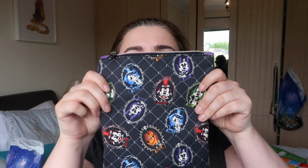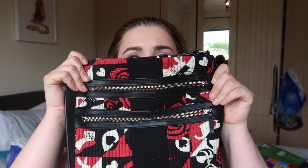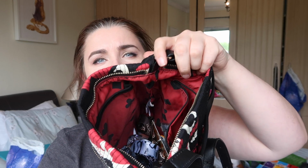This little bag, which is from Halloween, just gone. This was $7. It's just a little side bag. It's really light, can't really fit much, but for $7, why not? We have this Vera Bradley Alice in Wonderland inspired hipster. It has a kind of a design on the inside, and it has Sandra's lanyards in it at the moment. But it's a nice bag.